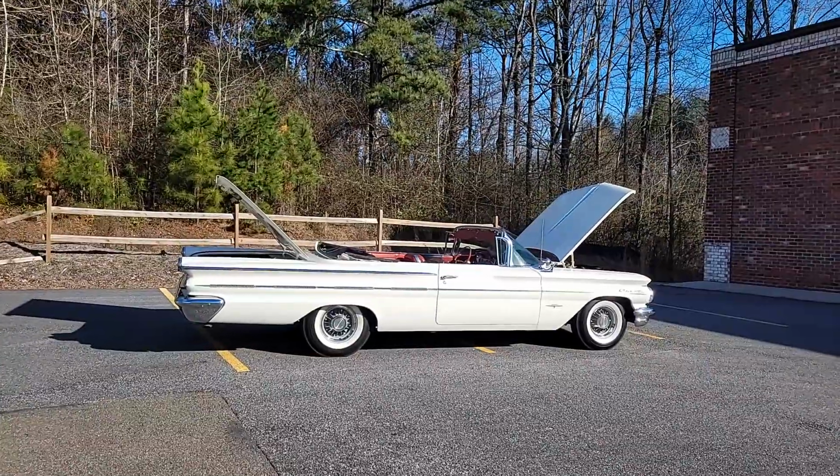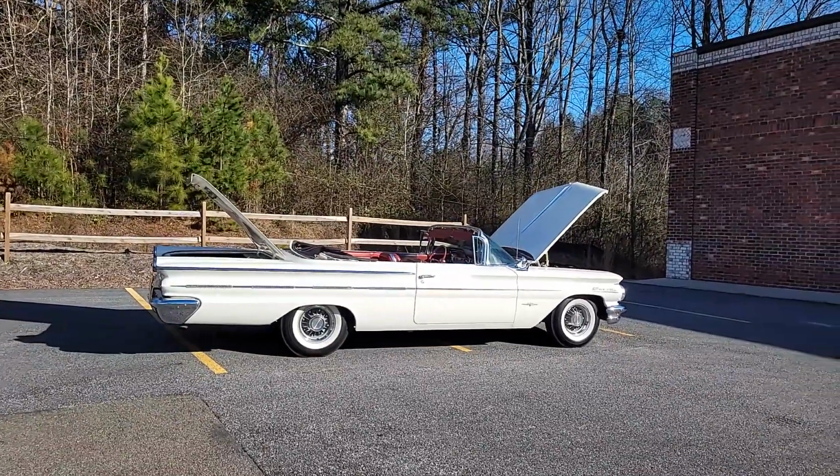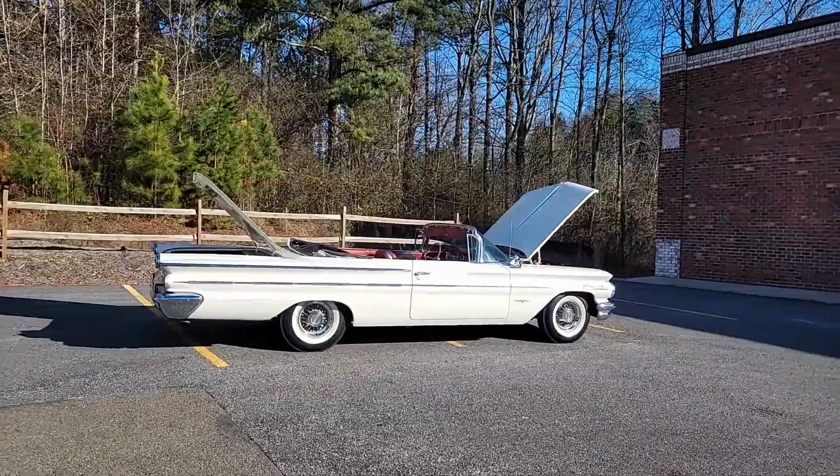Here today to show off some new inventory once again. We've got this gorgeous convertible 1960 Pontiac Bonneville to show you.